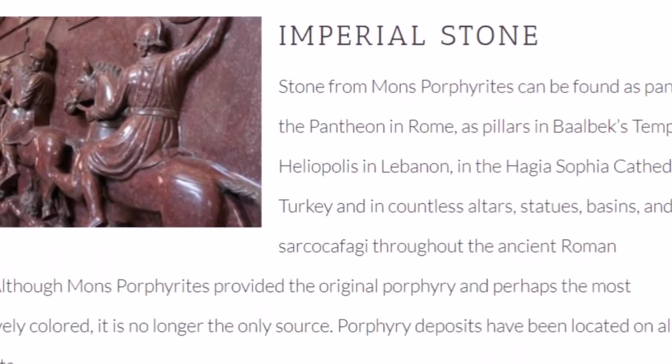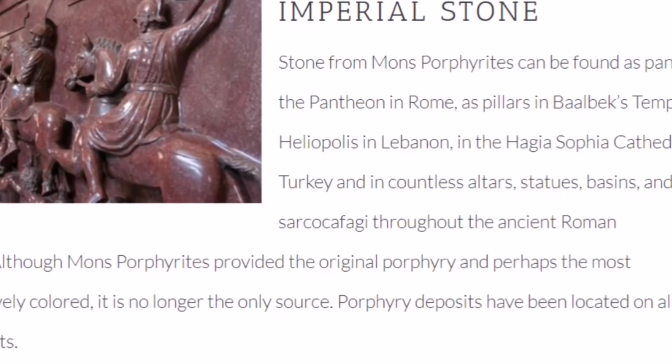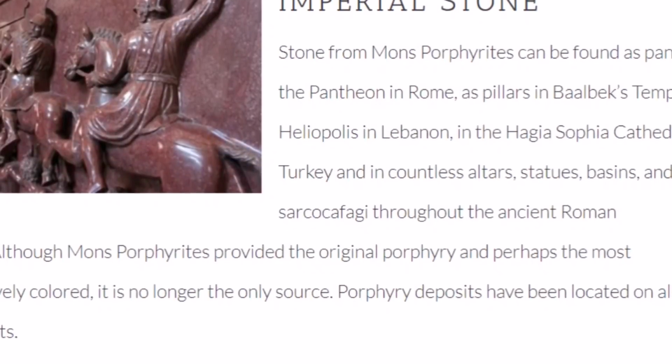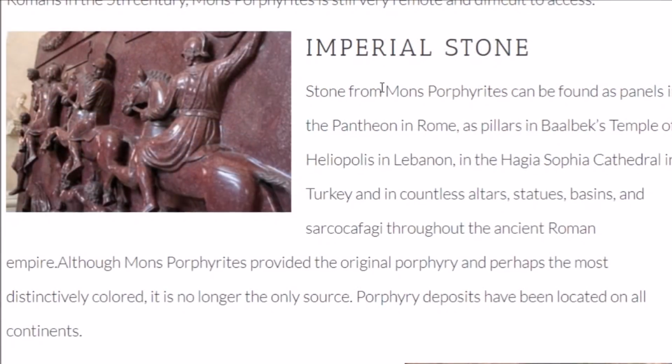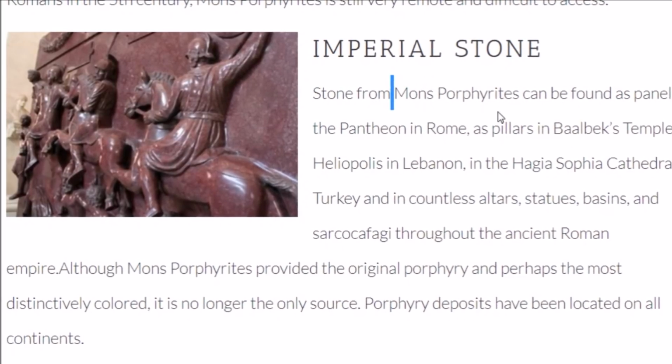And I just had not heard really anything about this site, and I discovered it by accident on Google Earth. But it seems to be a source of stones in the granite columns at Baalbek and also for here at the Pantheon in Rome. It says stone from Mons Porphyrites, and that is a site right nearby, one of a few in the nearby area here.